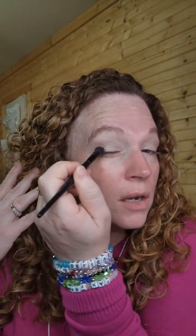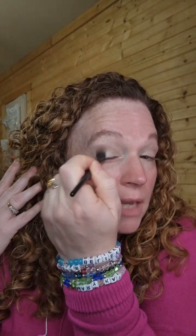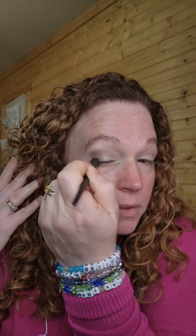We're not trying to sparkle like the 20-year-olds, but we do want a little shimmer that just makes us look more white. Now I'm going to go in with a darker brown and I'm just going to keep it in this outer area right here. And don't worry if it looks funny. We're going to blend it at the end. We got our nice blending brush, so we can do that.